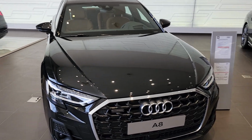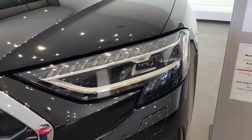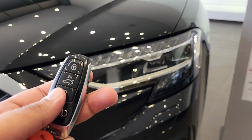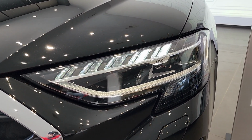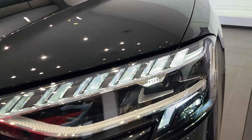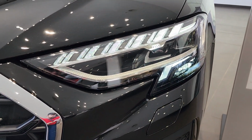So that was the animation. I'll show you the sequence that the Audi headlight plays when you unlock the car, and as soon as you press unlock on the key, you can see the nice animation that plays. And I do like the Audi logo that they have introduced into the headlight. It just looks nice, classy and premium.